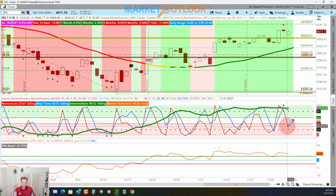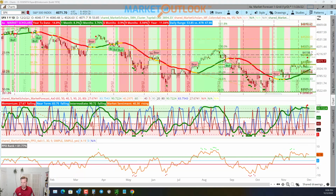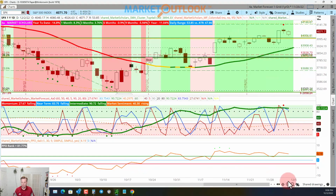So again, this is kind of the expectation. You expect that the momentum line will bring the near-term line down with it. Of course, this doesn't always happen. You can see there will be times where we can just bounce right back out of it. In fact, this is not quite a bullish intermediate confirmation signal, but pretty close.